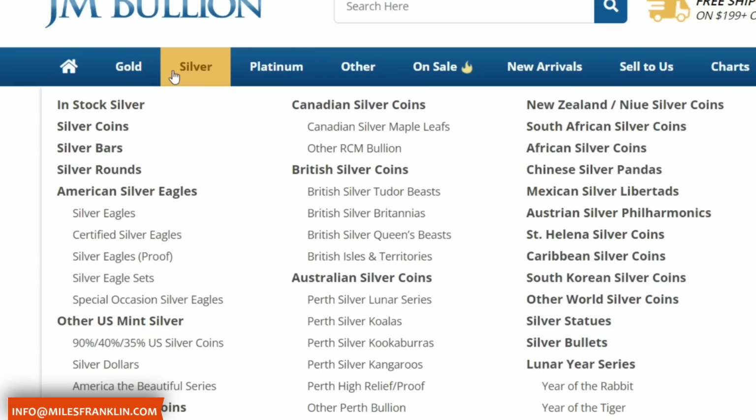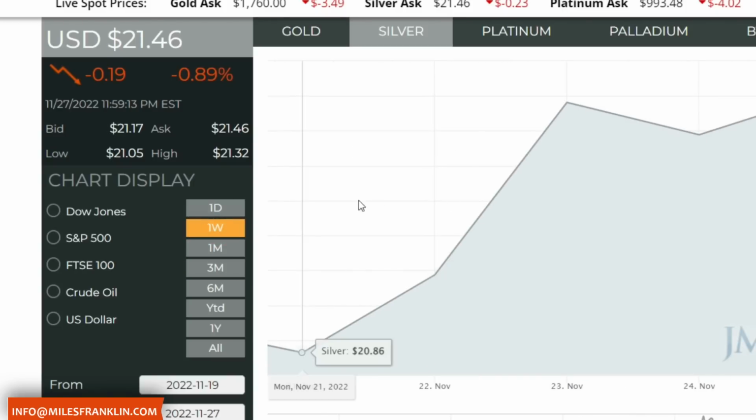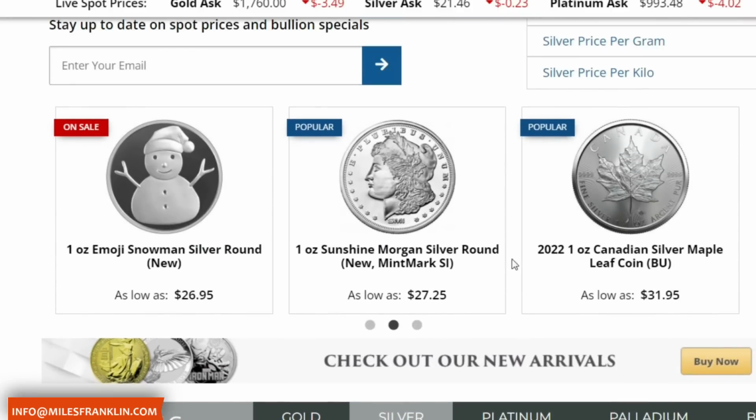Right now, silver is sitting at $21.46. This is the 1 week chart, 1 month chart, 3 month chart. So yeah, a lot's going on.